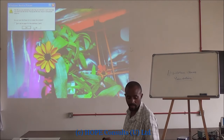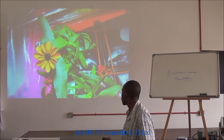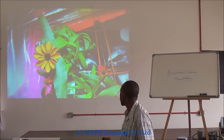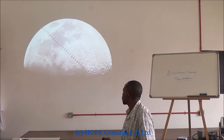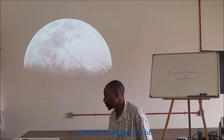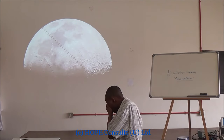So this is a nicer flower which was grown in space, and it came with, I think, some. And the other one should have been, I don't know exactly what the other photo was about, the video was about.